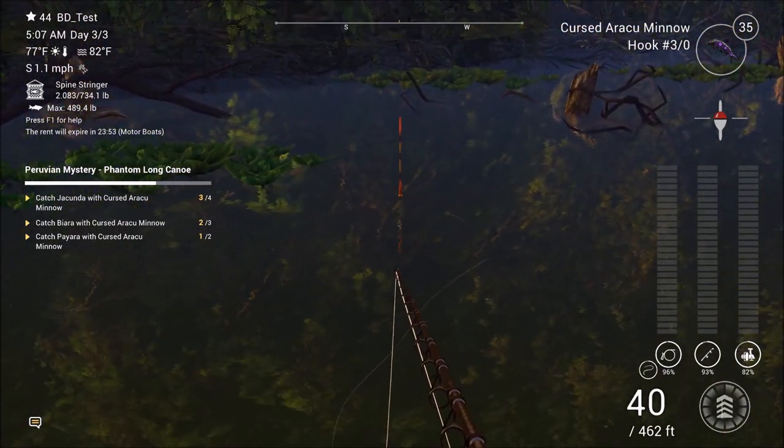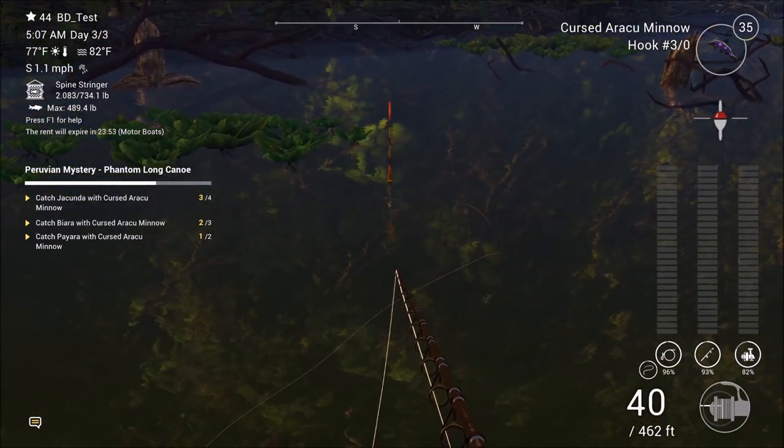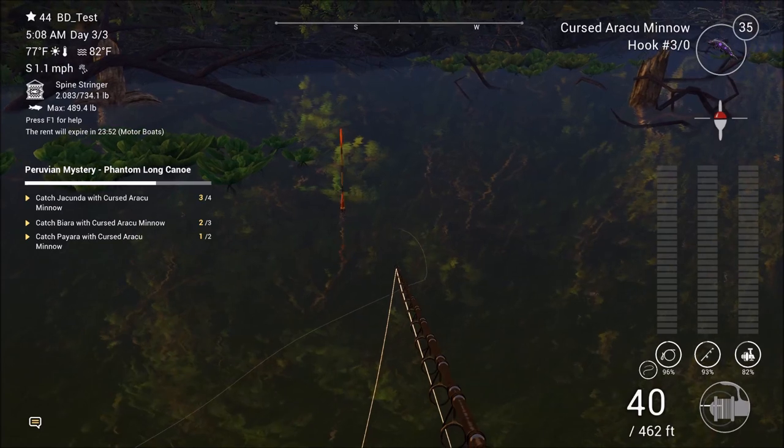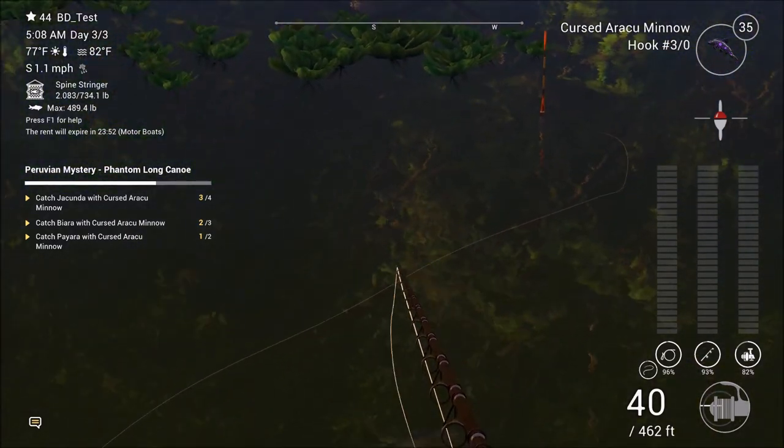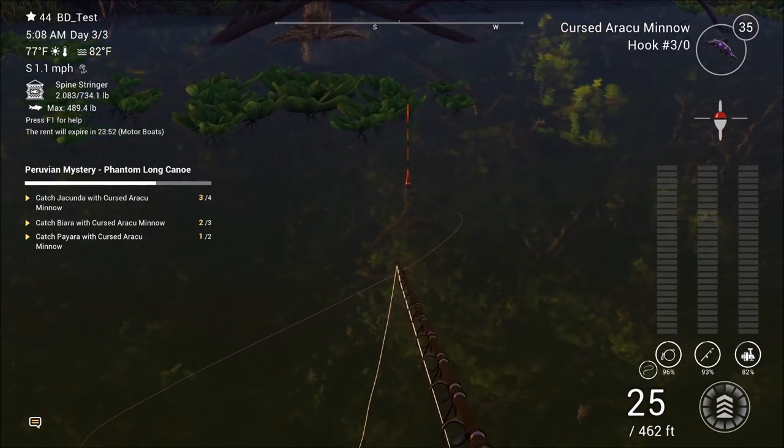So with a little bit shallower depth on where we're fishing, we should be able to see the fish a little bit easier. Maybe. And if it's something we don't want, we just pull in line a little bit further away from them.